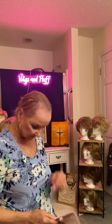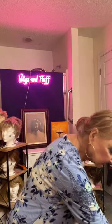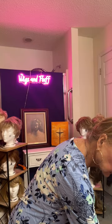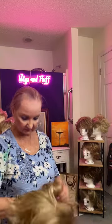The last one is the Bailey, and I love the Bailey. This Bailey is Rene of Paris in Creamy Toffee. Creamy Toffee. Really love this one.